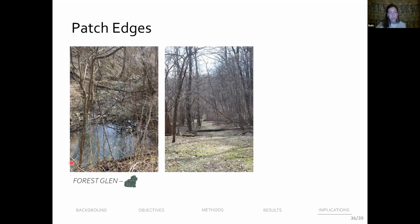So here you can see, for example, Forest Glen, one of our patches, had this small creek running through it and this adjacent grassy trail, and that was cutting right through the center of the patch, and we didn't consider either of these features as an edge, even though they might have a similar behavior and a similar effect on the tree canopy and on solar radiation. So we think that future work should probably account for these interior edges in forest patch analysis.